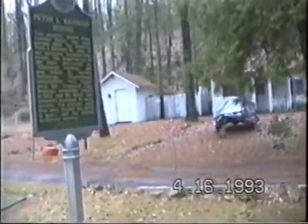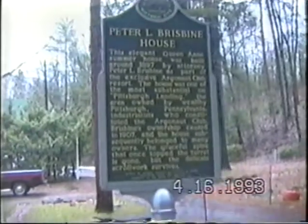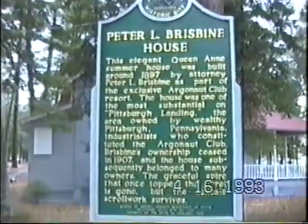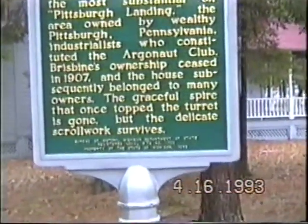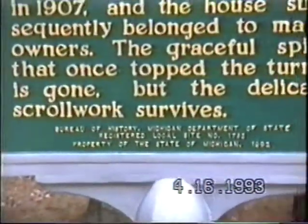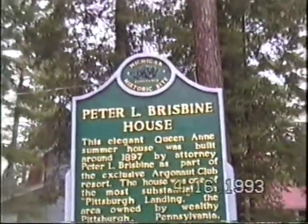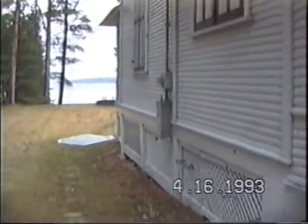monument that was erected last year, and we had a small dedication party over here for this event. Looking into the light, maybe we'll go to the other side and have a better look at this monument that the History Division had provided. Peter L. Brisbane house, and down at the bottom the recognition from the Bureau of History. So those of you that may have been involved with this dedication of this property, you can see that the obligation has been fulfilled. I will show just a little bit of the neighborhood to the east, which is rather interesting.